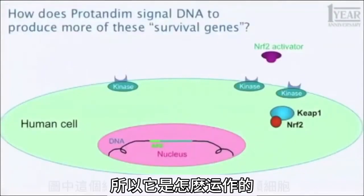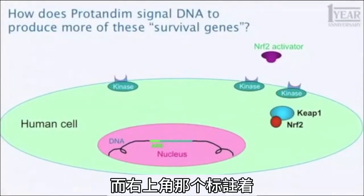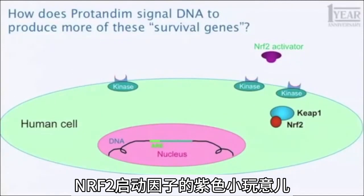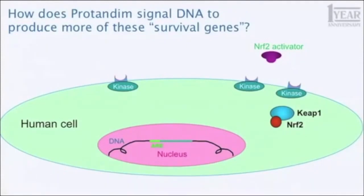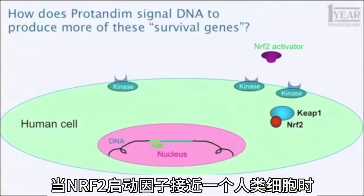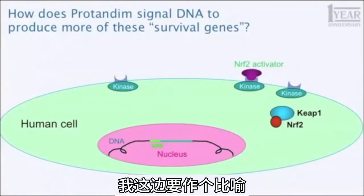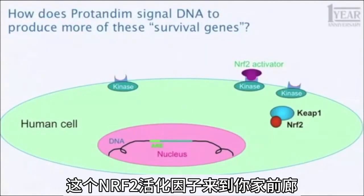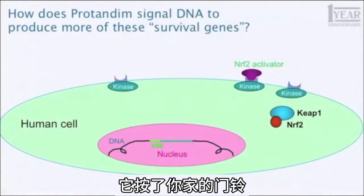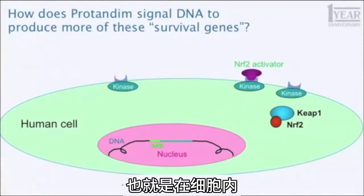So how does that work in a cell? This large green oval represents a human cell. And that little purple gizmo in the upper right, labeled a Nrf2 activator, is one of the 5 active ingredients in protandem. And as that Nrf2 activator approaches a human cell, it binds at a specific site. It's called a receptor on the cell surface. The analogy I'm going to use is if this big cell is your home, that Nrf2 activator just stepped on the front porch, and it did something. It pushed your doorbell. It rings, causes a reaction inside the house, in this case, inside the cell.